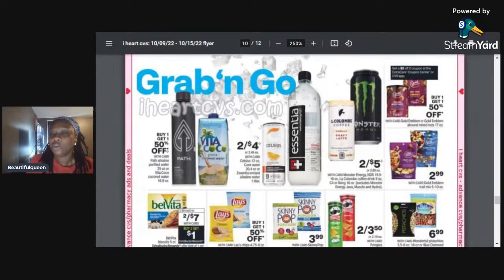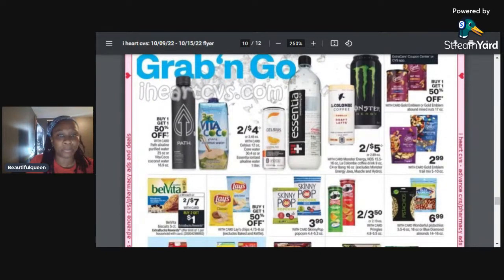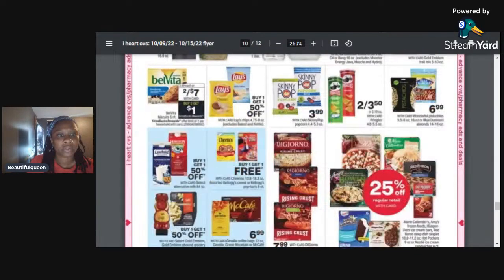Here's some goodies. We get the 2-off-2 on our Gold Emblem. They're going to be buy one, get one 50% off. We got the Belvita biscuits. Now, I never seen the Belvita biscuits being on a deal and sold by itself. It's always like the Belvita, the Oreos, the Luna Doom. So this right here tells me that the Belvita is not selling at CVS. The Belvita is not selling at CVS, but they're going to be 2 for $7. Buy two, get a dollar extra buck.